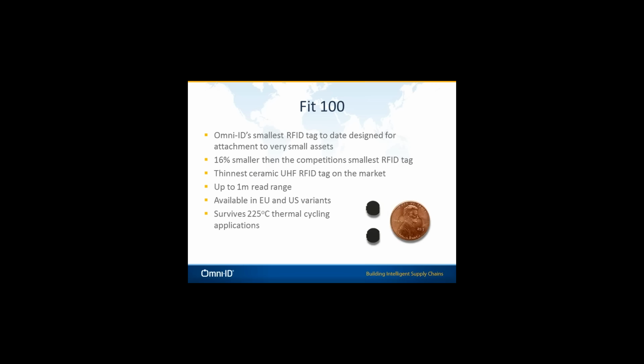These tags have also been thermally shock tested. What we're talking about here is instant transition of -20 to 225°C for many repeated cycles. No other company tests their products like this. All 4 of these products come with the Alien Higgs-free IC, and they're all specifically designed for on-metal applications.